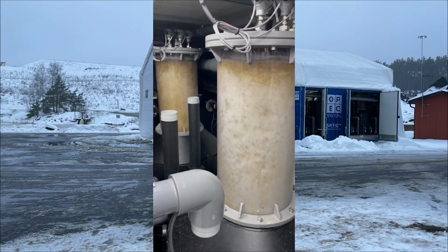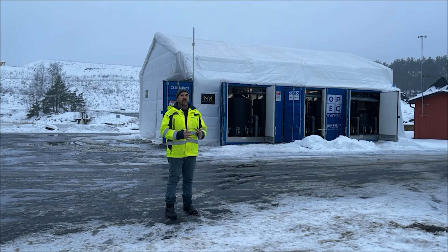Not as good as we're getting with groundwater, but still perfectly adequate for this location. We're treating about 250,000 litres a day, and we're producing somewhere between 10 and 20 litres of hyperconcentrate for disposal and destruction. So it's a pretty good outcome for a place that didn't have a solution to their PFAS problems.